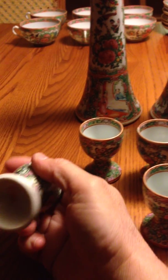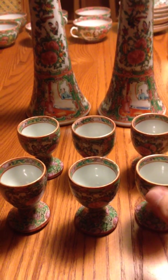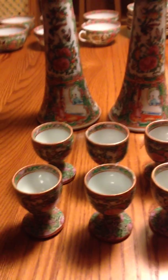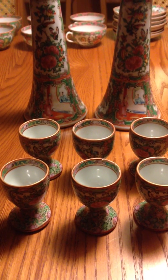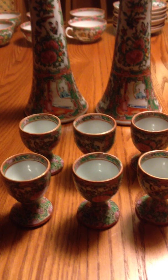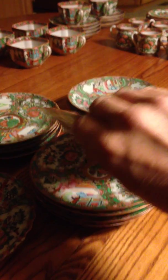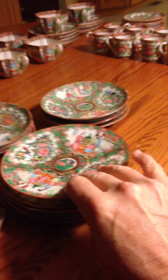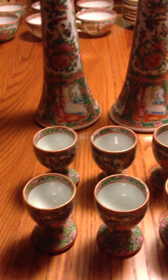Depending on this emblem on the bottom of any type of import, this one says China. Depending on the emblem or the lack of an emblem, according to the web, you can tell when they were imported. The fact that all of these say China means that they were imported into the United States between 1890 and 1915. If they said Made in China, which none of these do, that would mean they were imported in 1915 or later. And if they were completely blank, that would be 1890 or earlier. So these date for import, presumably, from 1890 to 1915.